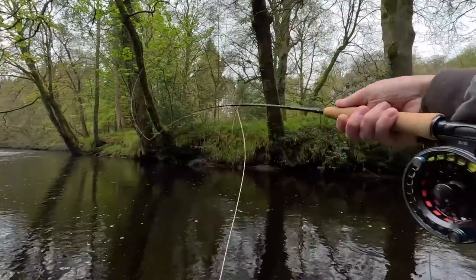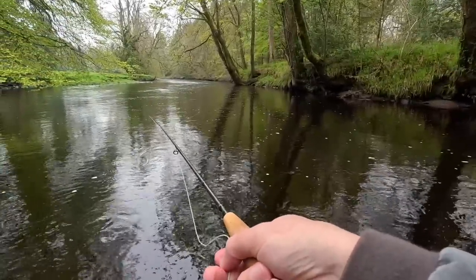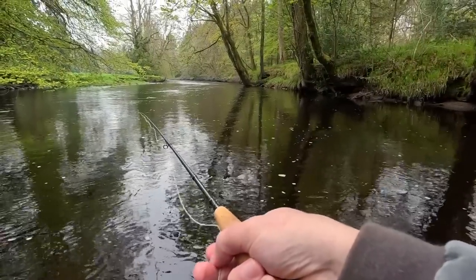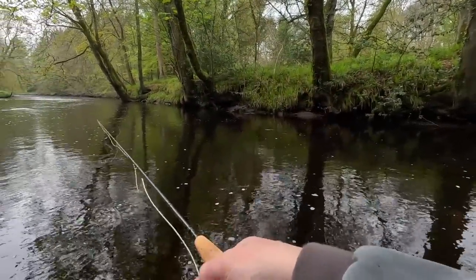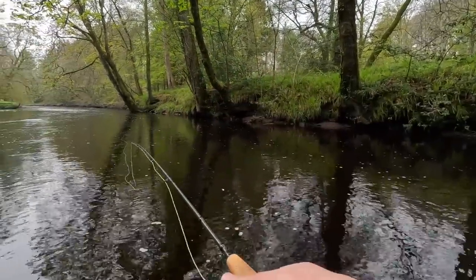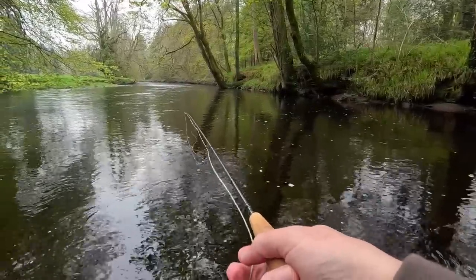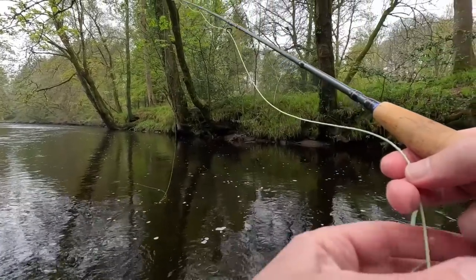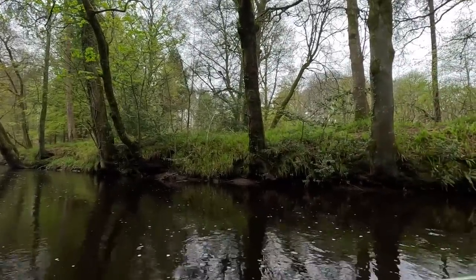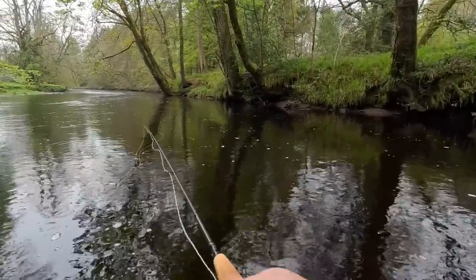I'll just try right up the middle here, see if there's anything on that side. Yep, maybe that was the bottom. A nice cast straight up the middle. Just keep in contact with your line. And then back out. It's a great way of fishing this pool. It's a good way of covering the pool.